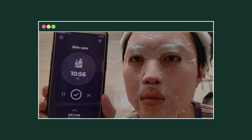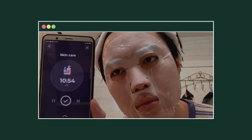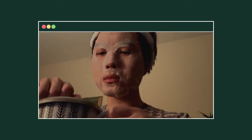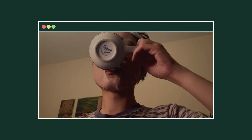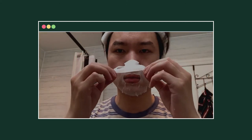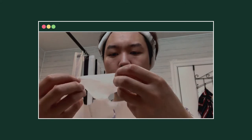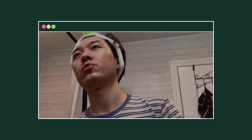Like all other sheet masks you've ever used, PYUNKANG YUL also recommends leaving it on for 10 to 20 minutes. What I appreciate most about this sheet mask is that it does contain ceramide NP, which as you guys probably already know, helps strengthen your skin barrier. I have to say that this sheet mask is extremely hydrating. In fact, it might be the most hydrating product out of the entire collection.